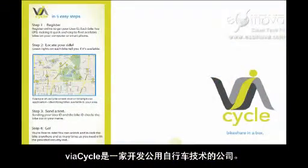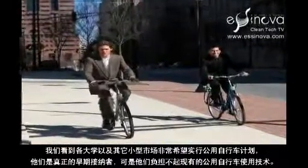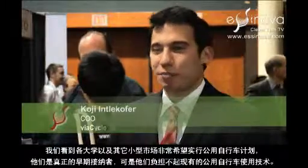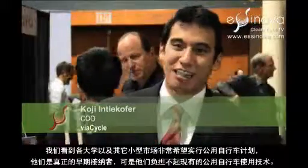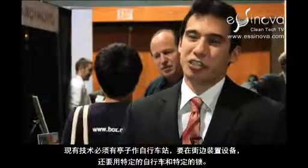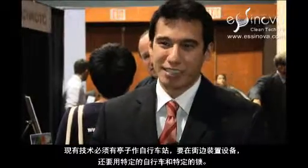viaCycle is essentially a bike-sharing technology developer. We saw a need for universities and smaller markets who really want to adopt bike-sharing. They're the real early adopters, but they can't afford existing technology. What's currently out there are kiosk-based systems. So there's special street furniture that's installed on the street, special bike locks for special bikes.